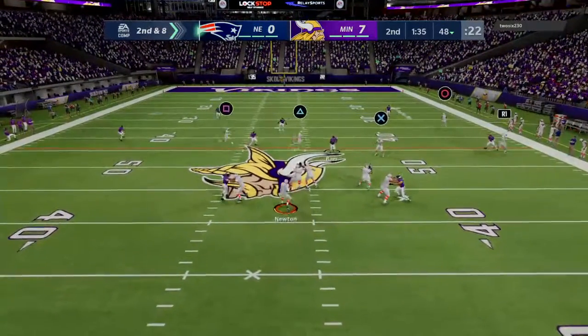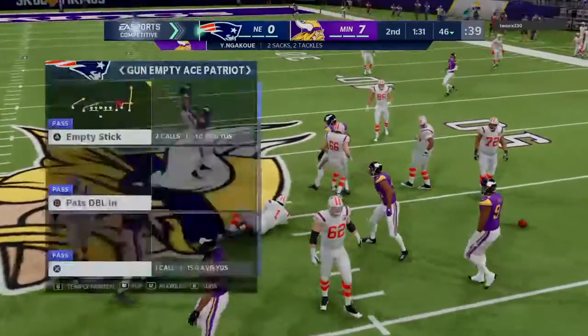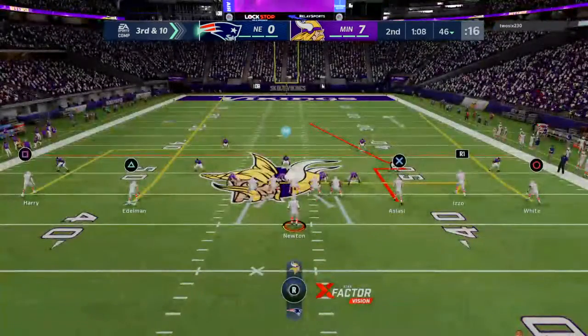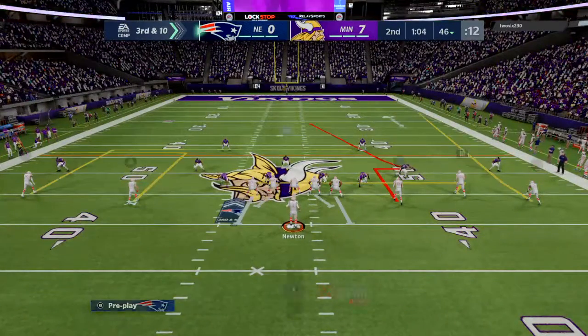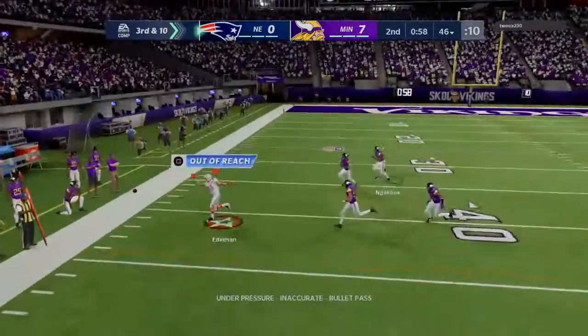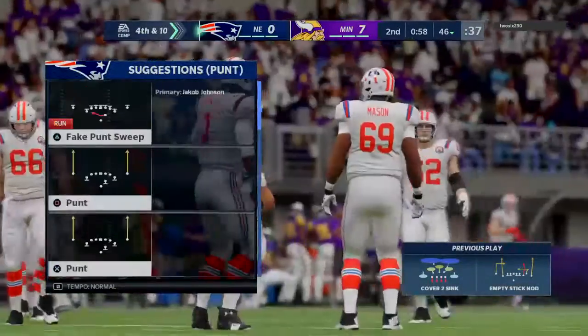From just shy of midfield, Newton under pressure, and he will go down. Sack back at the 46. Yannick Ngakoue able to drop him that time for his second sack of the evening. So now after the sack, Cam of the Patriots going to look up at a 3rd and long. And that will be incomplete. The passing game not in sync here early.